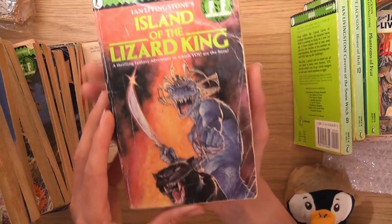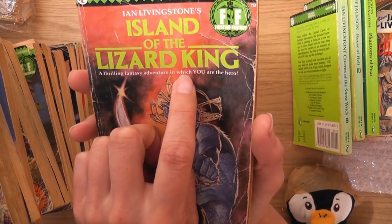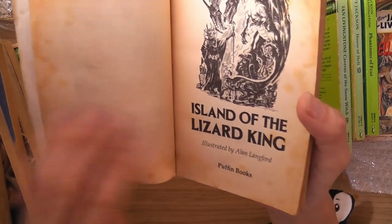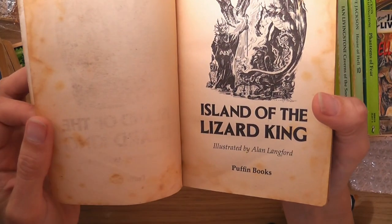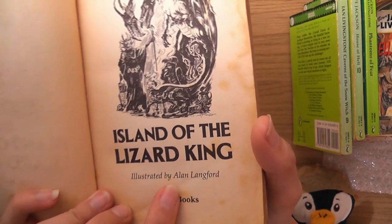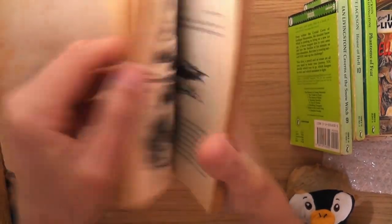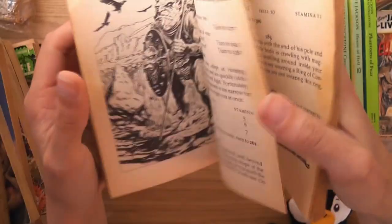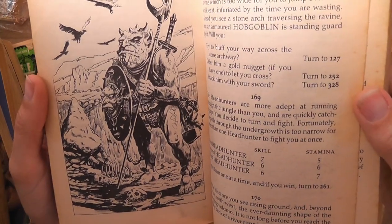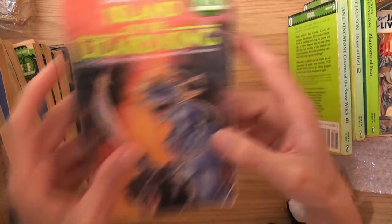Cool. Island of the Lizard Kings. Lots of reptilians going on here. A thrilling fantasy adventure in which you are the hero. Also reminds me of that used to be a TV program in the, I think it was the 90s as well, called Nightmare. Alan Langford. Oh, cool. Even that as well. Yeah, it's brilliant, that. Oh, I love that artist. Island of the Lizard Kings.